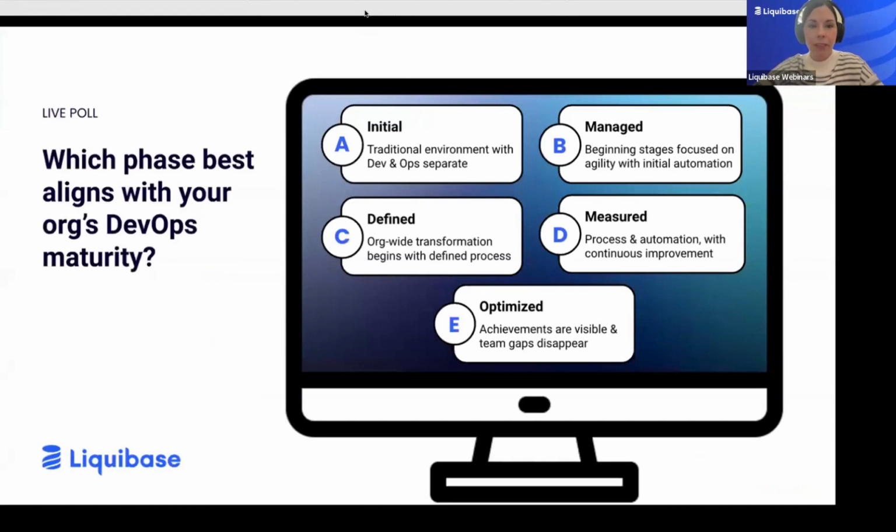All right, so before we dive in, we thought that we would get ourselves warmed up with a quick poll. So I'm going to go ahead and launch that here. We'd like to know which phase best aligns with your organization's DevOps maturity. So let's see, we've got initial, that's like a traditional environment with dev and ops separate. Then we get into more of a managed maturity level. You're in beginning stages, focused on agility with initial automation. Or are you more in a defined stage? You've got org-wide transformation beginning with your defined process. And then we've got measured, that your process and automation with continuous improvement, or you optimized, achievements are visible and team gaps disappear. So just a couple more seconds for everyone to lock in their answers and we'll see what we got.